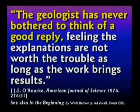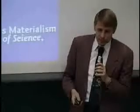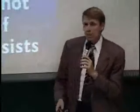Let me just take a few more here. By the way, radiometric dating is not possible without the geologic column. Evolutionists themselves understand that. How about this one? The rocks do date the fossils, but the fossils date the rocks more accurately. It's based on circularity, folks. I'll show you that it's not correct.